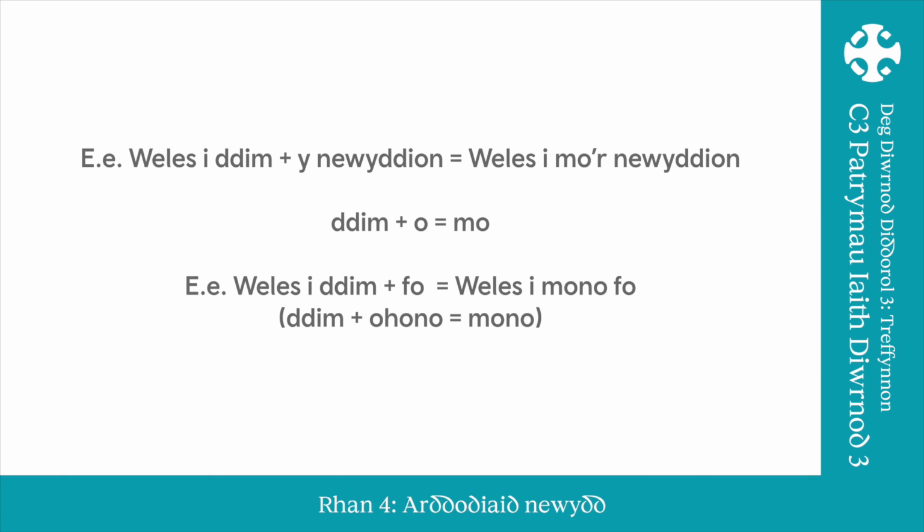O also has a negative form, mo. It can only be used with compound short verbs, followed by a definite or specific noun. For example, welais i ddim newyddion becomes weles i mo'r newyddion.